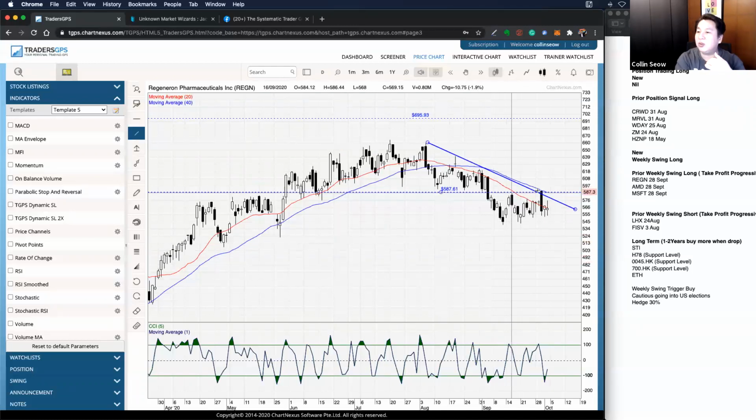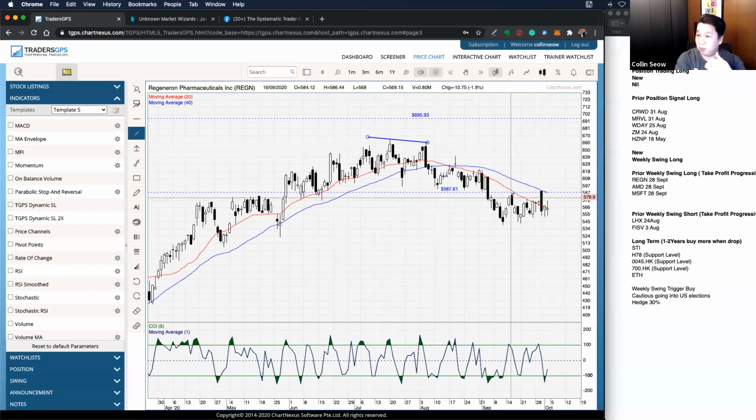Another way is to look at the blue line. Can you see the 40 MA?